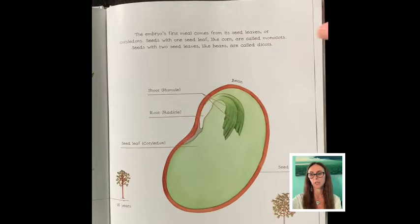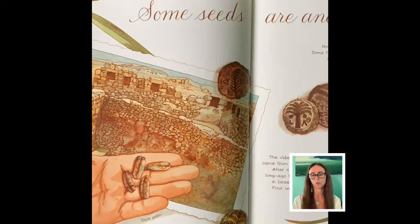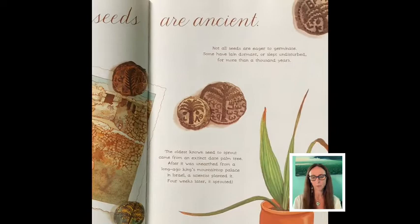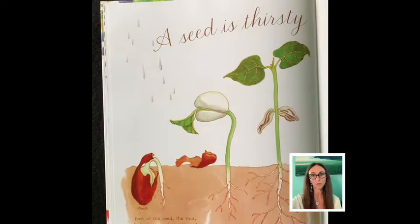Some seeds are ancient. Not all seeds are eager to germinate. Some have lain dormant or slept undisturbed for more than 1,000 years. The oldest known seed to sprout comes from an extinct date palm tree, after it was unearthed from a long-ago king's mountaintop palace in Israel. A scientist planted it. 4 weeks later, it sprouted.